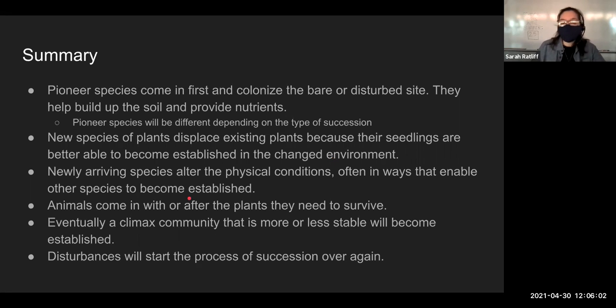Animals come in with or after the plants they need to survive. Kind of makes sense, common knowledge there. If I don't have anything to eat, I shouldn't go there. I need to be coming in with or after those plants that I need are already established and living.